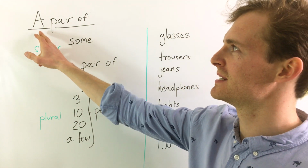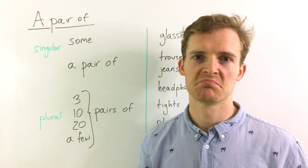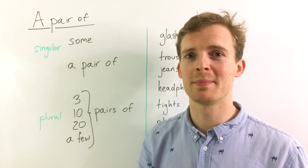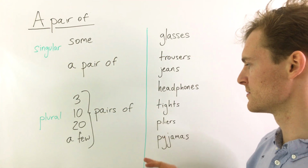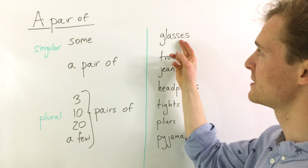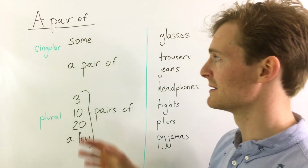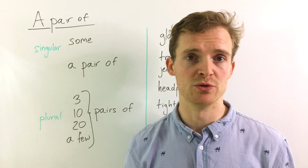And the reason you need to use this expression is because if you want to specify how many you have of some glasses or how many pairs of trousers you have, you have to use an expression, a pair of, or pairs of. If you talk about some glasses or some tights or some pajamas, that means you're talking about the singular. It's just one pair of glasses, one pair of tights, one pair of pajamas. If you want to be a bit more precise, then you can talk about one pair of pajamas, but generally some is the word we use usually with these nouns.